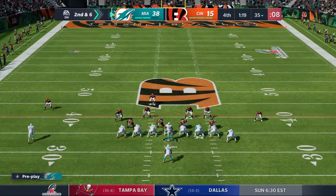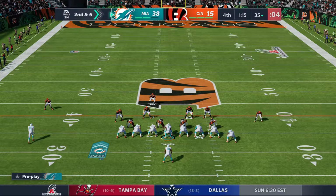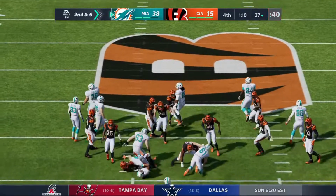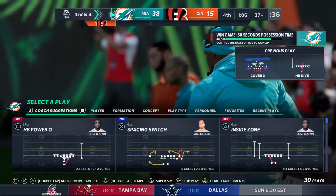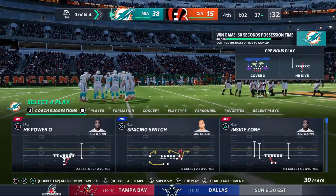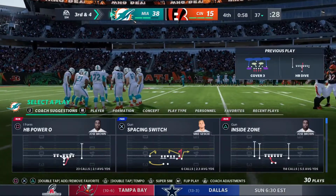The run got 4. Now they deal with a 2nd and 6. They keep it on the ground. Again, it's Brown. And unable to get downhill there as he'll take this up to about the 37. That's it. That's what you want. Straight ahead positive gain. Just keep that clock ticking. And it's 3rd down.